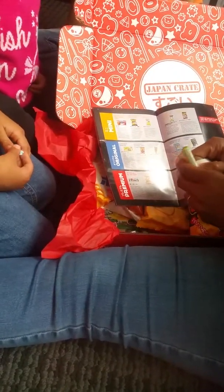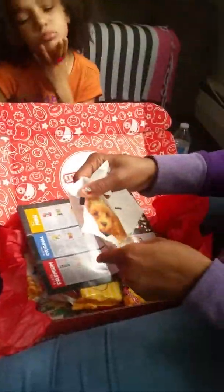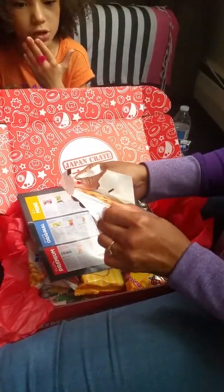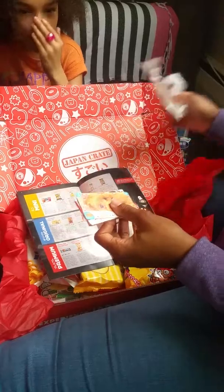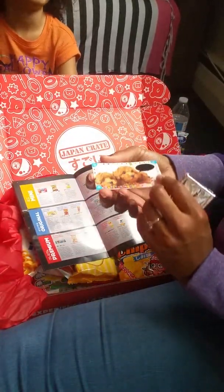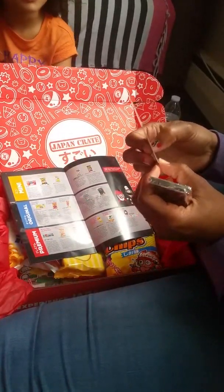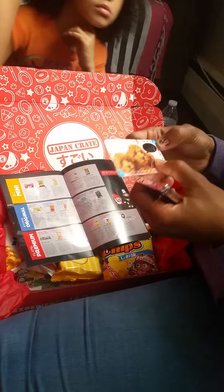Shiny dolls. Each chocolate bar comes with a cute card featuring an adorable puppy. Adorable. Let me see a cute puppy. I wonder if you scratch it, if it's just black like that. Just leave it like that.